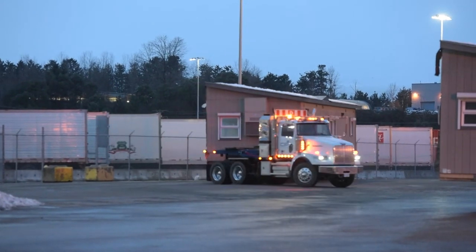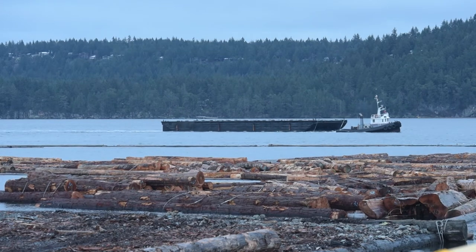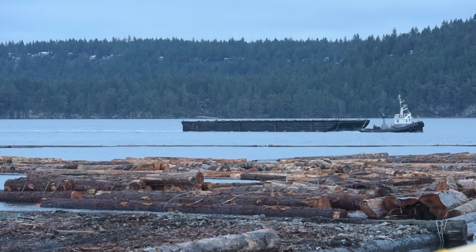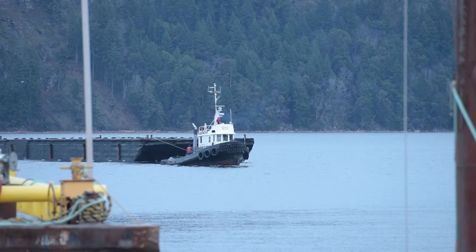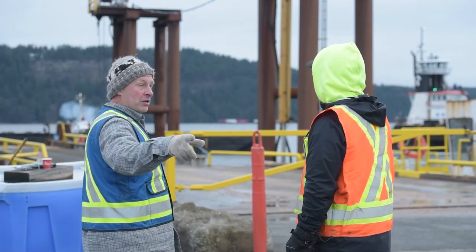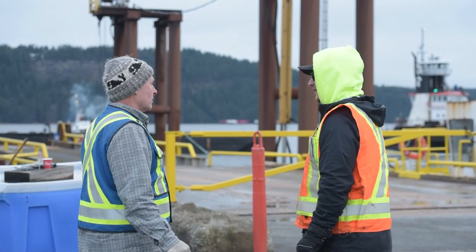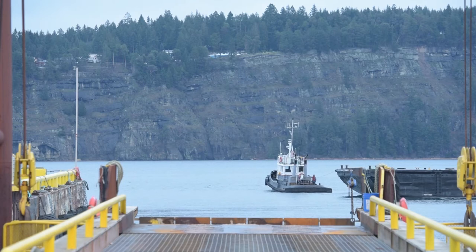What are we doing today? What is the plan of attack? Are we gonna get all the foundation blocking on first, or what are we gonna be doing? We're gonna do a portion of the foundation block on first today. Okay, so we're gonna get the outside edge done.